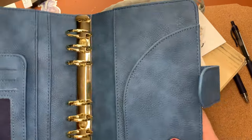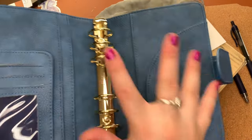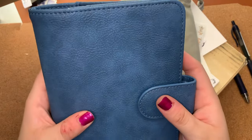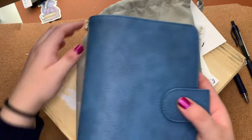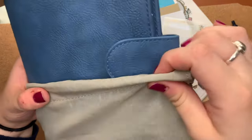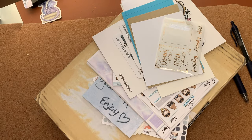I'm gonna have to start naming them because they all feel like they're giving different energy. I feel like this one's name is Buttercup or something. But oh my goodness, it's so pretty. So that is my Printpression haul, I guess you could say.